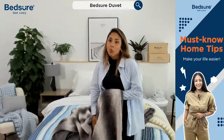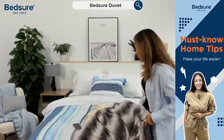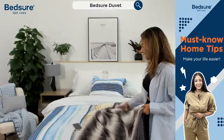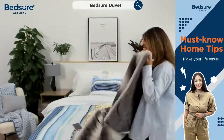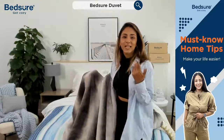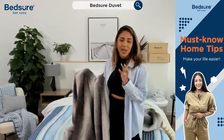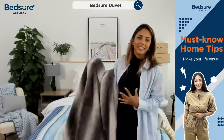So depending on what kind of situations you want to use it in, for example, you also can use it in your bedroom, like on your own bed, maybe to create a decoration in your room. Also, you can use it like a throw blanket to take with you if you are going to travel, because we have different sizes. So you can choose the one that you like the most.